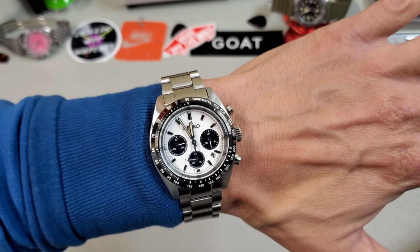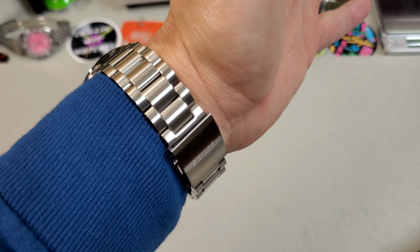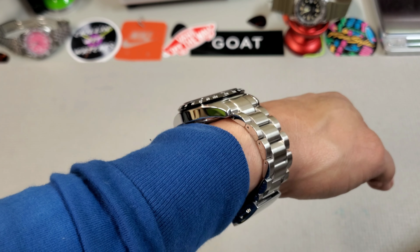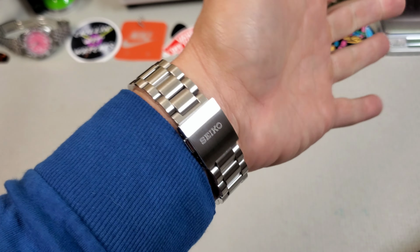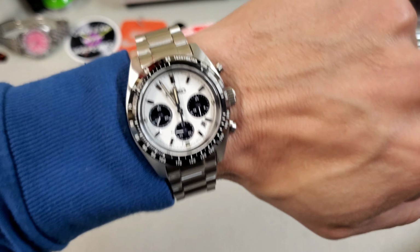And here's how it wears on my 7¼ inch wrist. Again, one of the nicest wearing watches I have picked up this year. I find it very comfortable. I love the size. I love the way it wears. Really nice turn down to the lugs. It hugs the wrist shape. Great minimal clasp on it, and really nice solid feeling links to the bracelet as well.